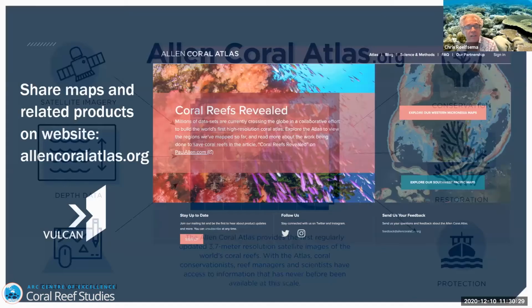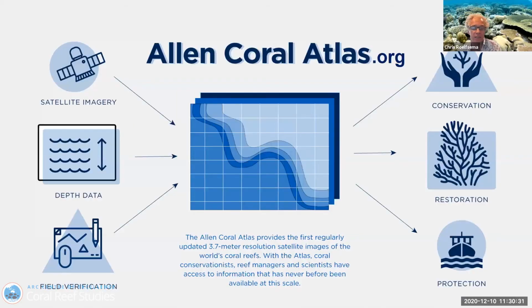The idea of the atlas is that it brings back together the satellite imagery, the depth data, field data, and maps to basically help conservation, restoration, protection, and many other needs. The Nat Geo team and the biologists at Vulcan and also at UQ are working together to also advise NGOs or government agencies how the data sets can be used.